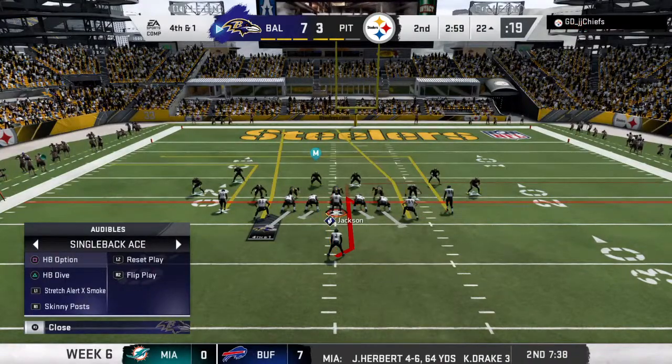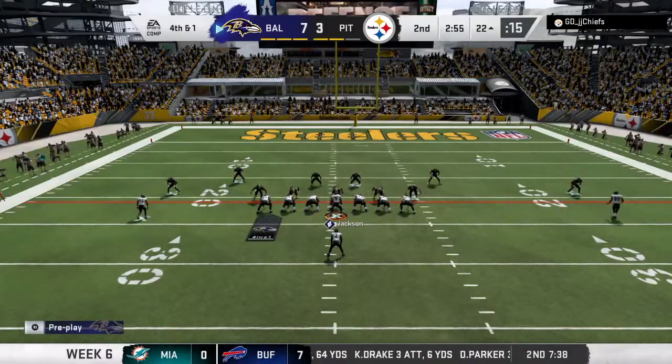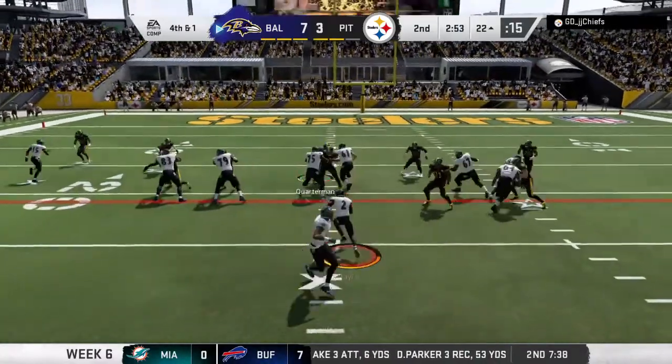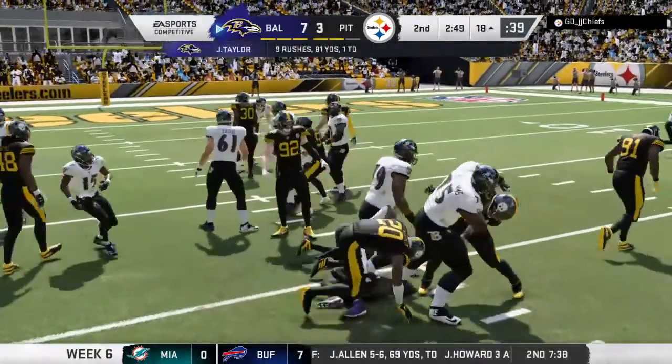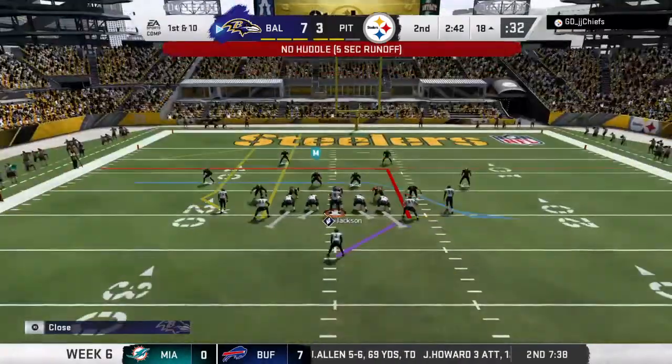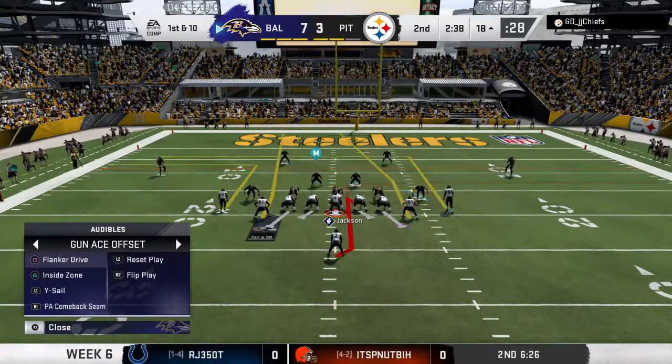Wall, get wall. They'll try and run for it. And he gets this down to the 18. Good enough for a first down. Just a gain of 3, but they'll certainly take it as they convert on fourth down.